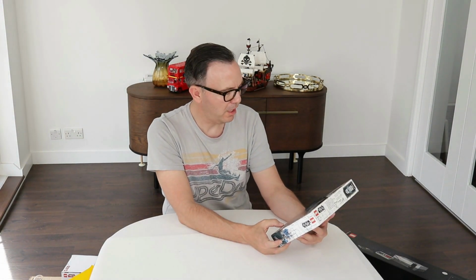It's called a Bark Speeder. I'm not quite sure why it's called a Bark Speeder. Maybe you down in the comments below can let me know a little bit about the Bark Speeder. But I've got to say, I think it looks fantastic. It's got such a long bonnet on it, and anybody who knows their cars out there, like Speed Champions and all that lot, it reminds me of an E-Type Jag.